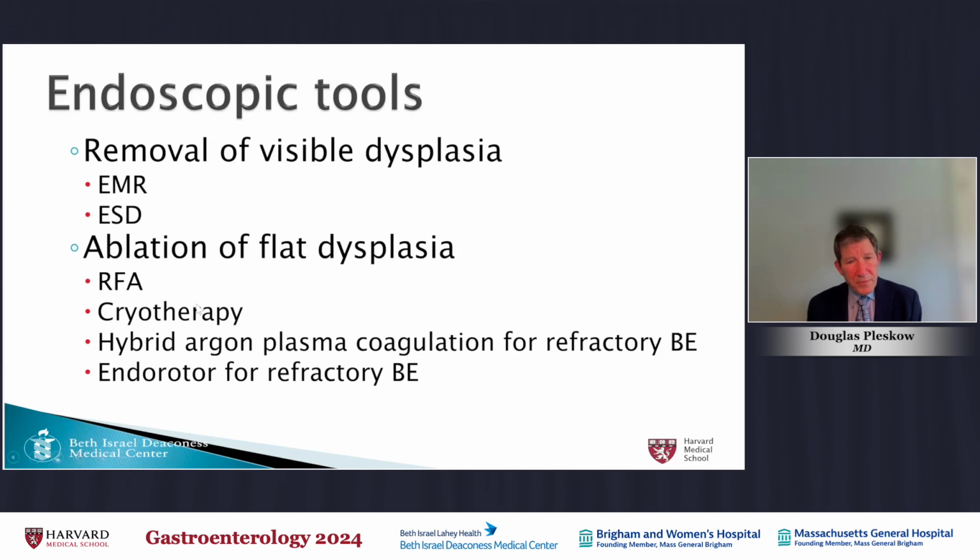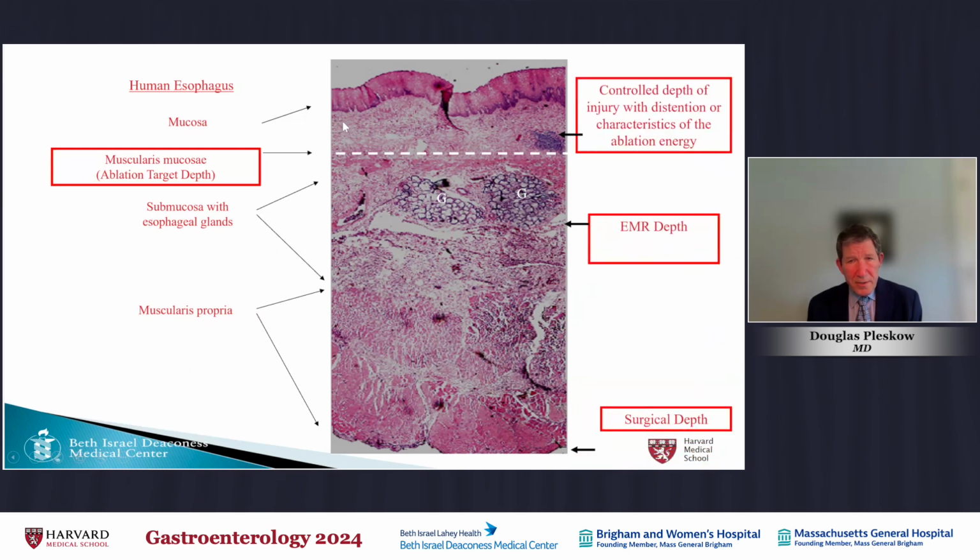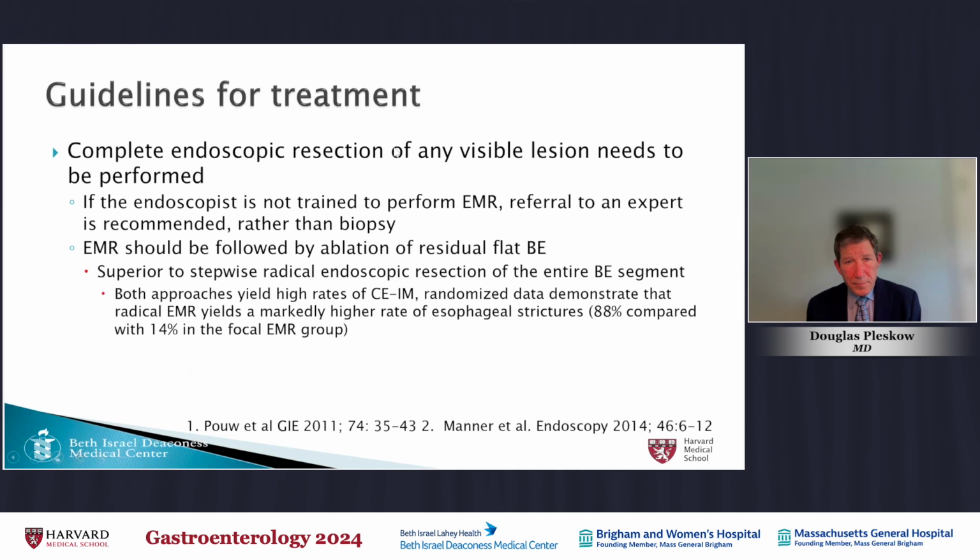Both of those last for refractory Barrett's esophagus. This is our target. This is the human esophagus. And we can see here the top layer is the muscularis mucosa, and our target for RFA and cryo are the top layers. EMR depth gets down to the submucosa, and surgical depth is to remove the entire esophagus.